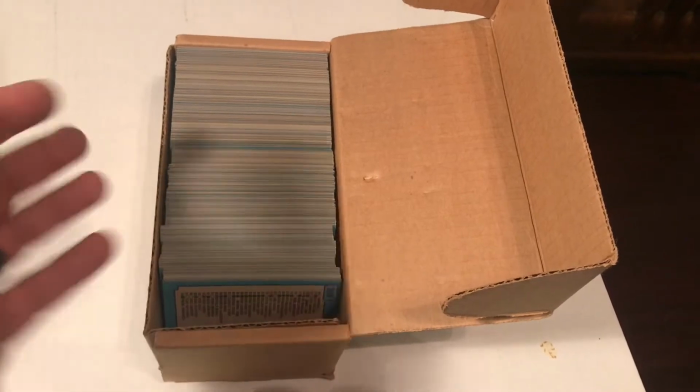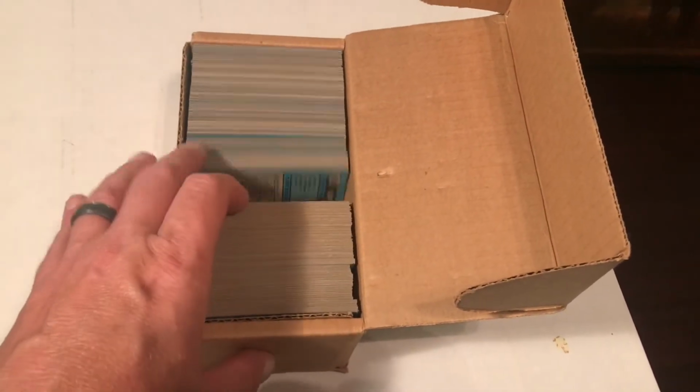So I'll have to see if Bo Jackson's rookie was in this, or Randall Cunningham, or any of those other guys that had a rookie card during this time. I'm not going to spend a lot of time on that. It's just a Topps football set from '88.